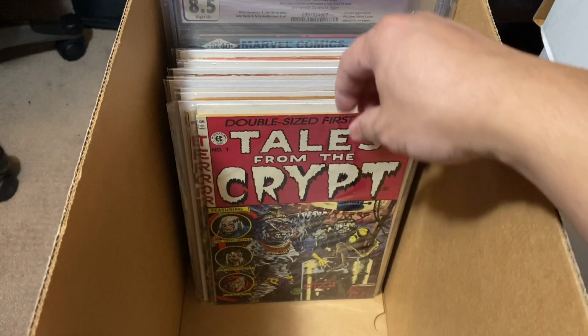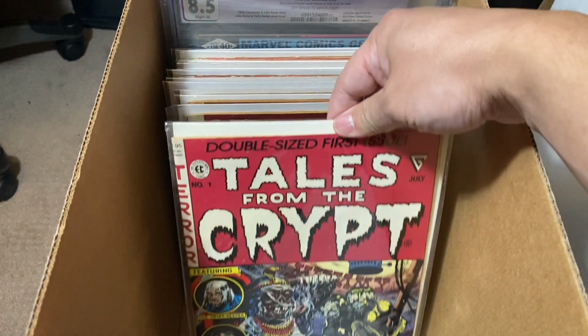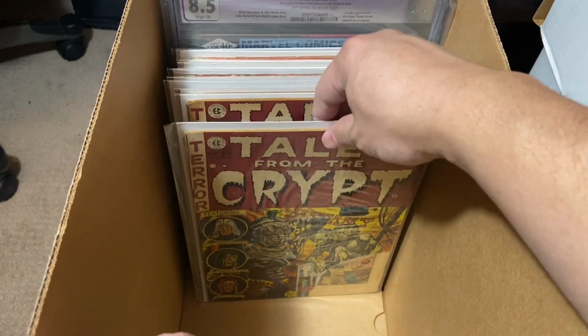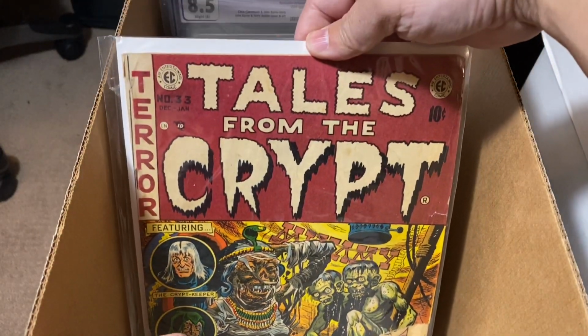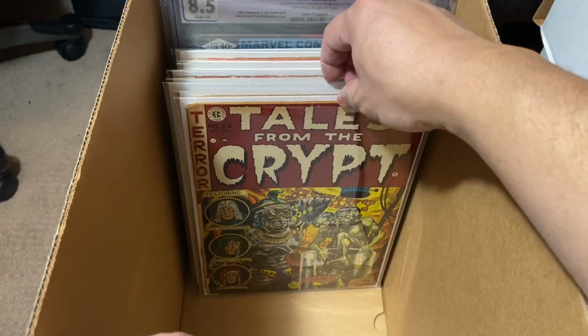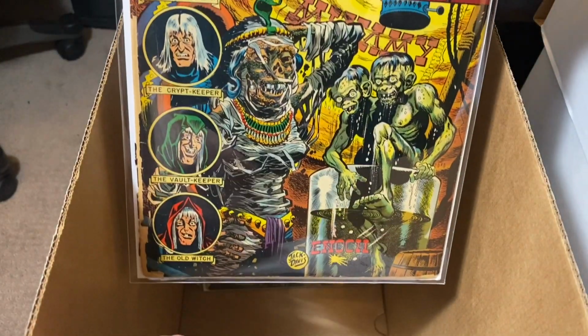It ranges in condition. So here we go, some of those are reprints. Here we go with some of the EC Golden Age. So he was a collector of EC Golden Age. There's a nice one there, Origin of the Crypt Keeper.